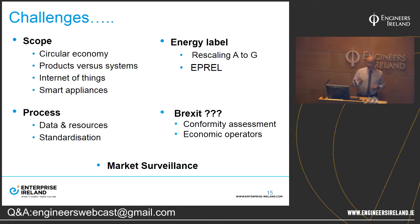Challenges. This is my last slide, and you could write a book on this. There are so many challenges that we come across within eco-design and energy labelling. In terms of scope, the extension of the scope beyond just energy use is very challenging. The circular economy package in 2015 requested that eco-design be used as a facility for incorporating resource efficiency parameters into products. So we're looking at that at the moment.